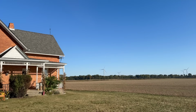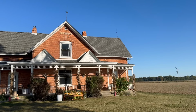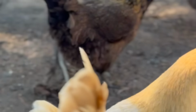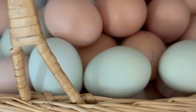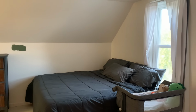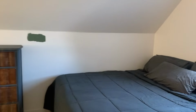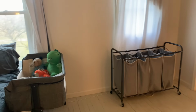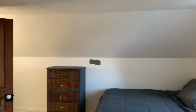Alright guys, so like I said, Sean and Anna bought this beautiful old farmhouse less than a year ago, and they have been so busy working on the outside. They've got chickens and goats, and they have been bringing us beautiful eggs, but they haven't had the time to prioritize their bedroom space. And when Anna gave me a tour of this awesome old farmhouse, she brought me up to her bedroom and she said she really wanted this space to feel like a sanctuary, a retreat.